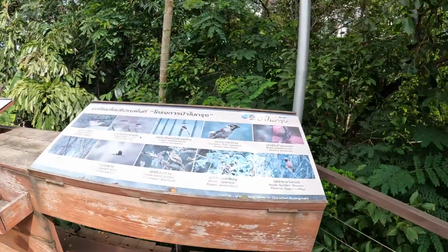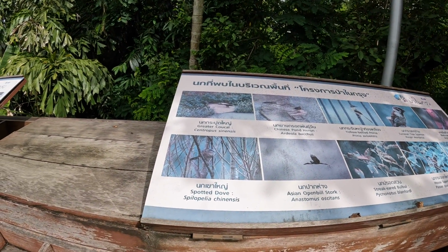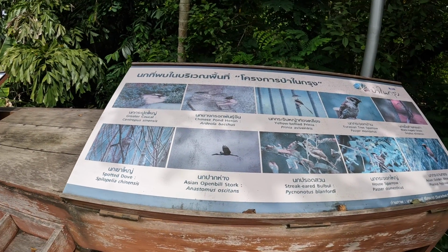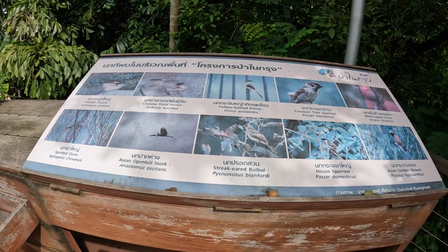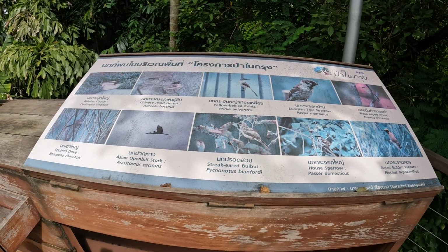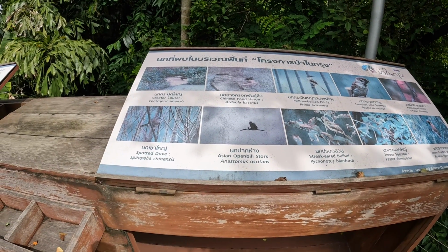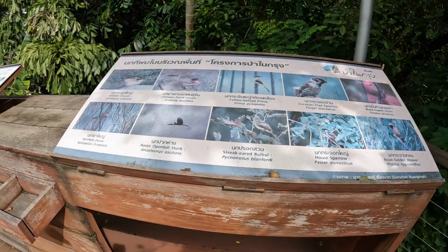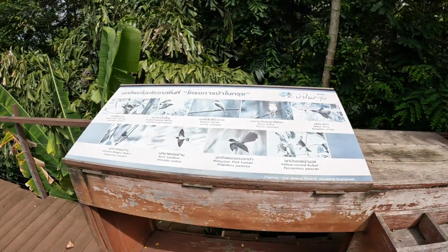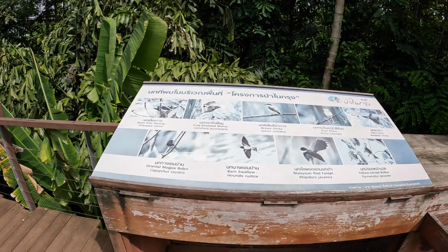And here we have some information of what wildlife can be found in this immediate area, mainly pertaining to birds. You should be able to find the yellow-bellied prinia, the golden weaver, and the Chinese pond heron among some of the other birds that they mention. So far, sadly, I haven't seen any birds in the immediate area, but as the walk progresses, we can always hold out that we'll come across something interesting.